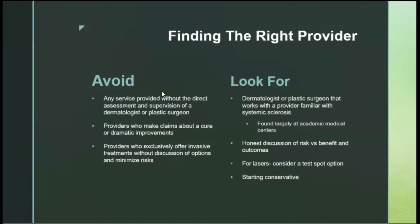In the case of systemic sclerosis, it's really great if you are seen by a provider who sees a lot of patients with systemic sclerosis, because they oftentimes will work within an academic medical center, or have a referral base of people who do these procedures, who hopefully they refer to routinely, so are experienced with and understand systemic sclerosis and localized scleroderma. And that's certainly true for our group.